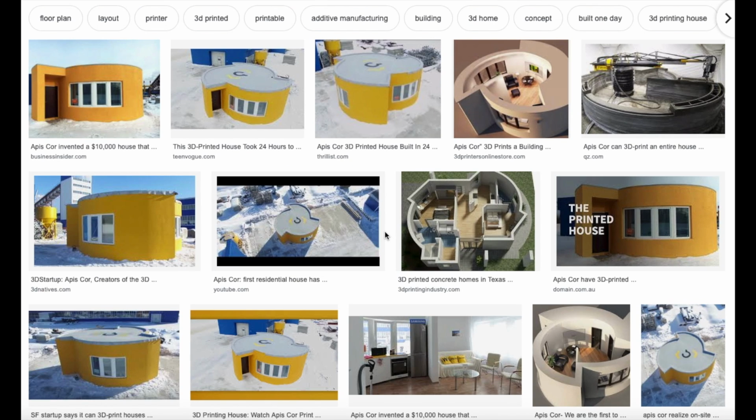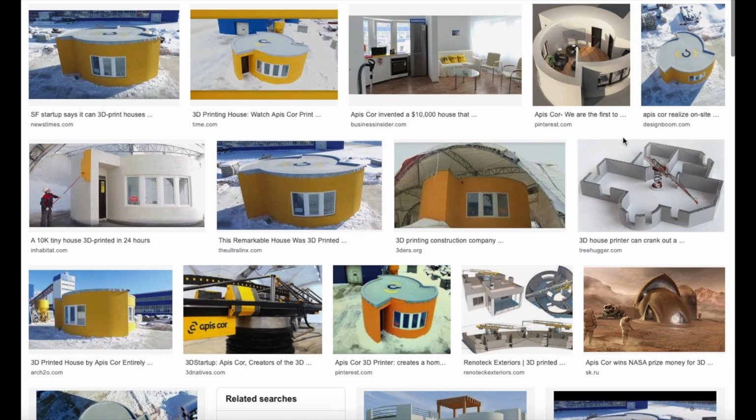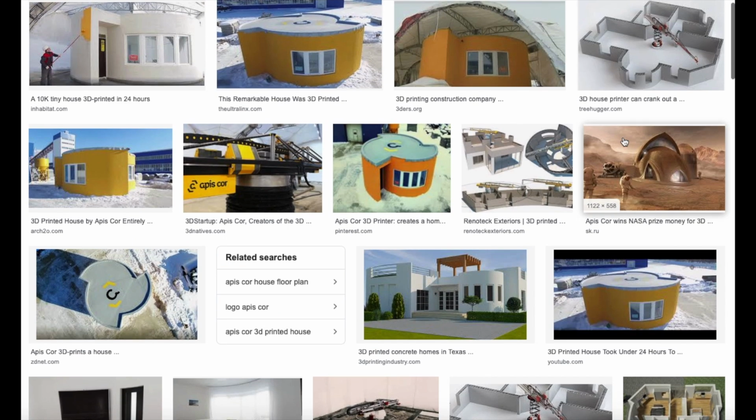The second most popular 3D printed house is the Apis Cor House. It's a rounded shaped house. It is a San Francisco based company. So you can see the outside of one of their houses. It took 24 hours to print, and I believe it was around $10,000, so it's a little bit more than the previous one. But you can see some of the floor plans and furnished pictures of the house. Here's the machine that they used to print with. It sits directly in the middle of the house, so they would have had to remove it once they finished. So this is what this one looks like.